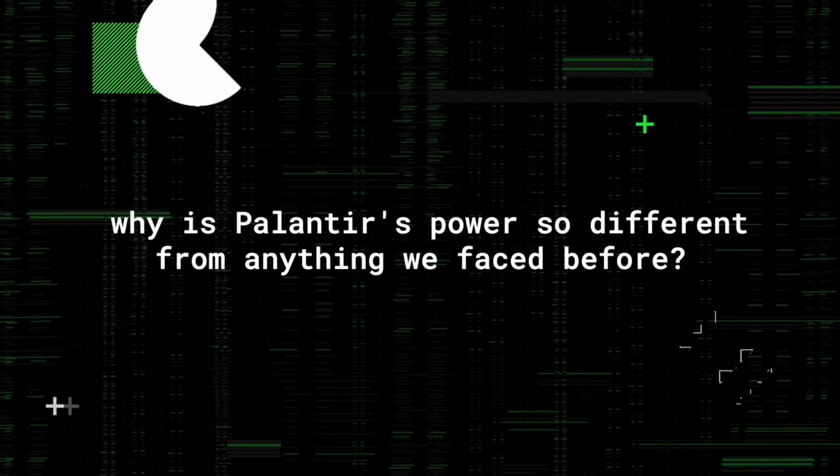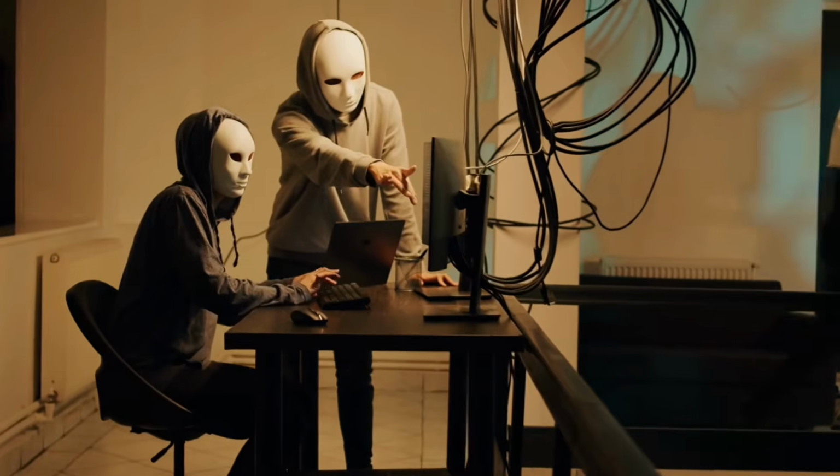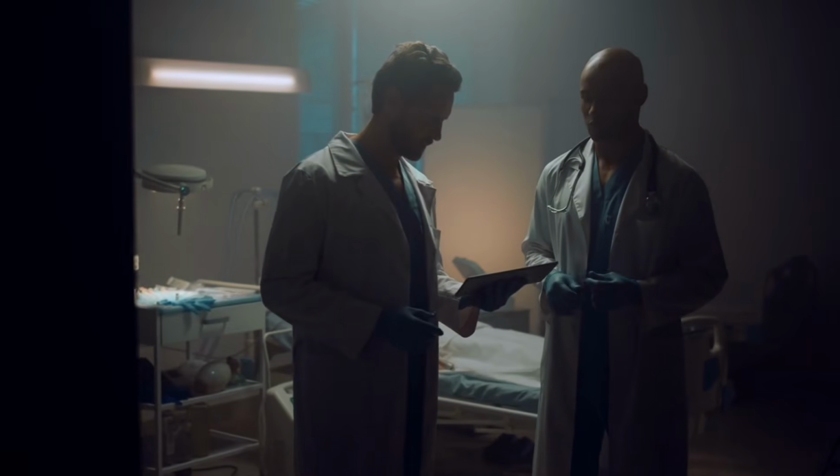So why is Palantir's power so different from anything we faced before? Palantir is a whole new operating system for control. It's far more than just surveillance. It automates, scales, and removes all accountability. Old regimes needed human spies to operate, but Palantir replaces them with algorithms that never sleep. It's an AI dragnet that tracks everything from your shopping habits, your social media, to your doctor visits. And unlike those dusty old records, this data updates live.